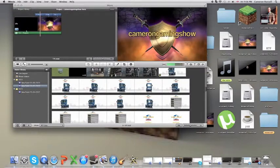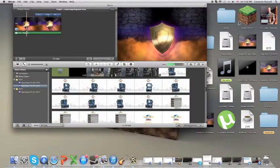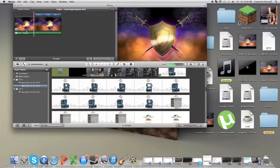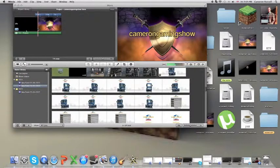So say my intro, the way I got my intro is this website, link in description, called movietools.com. It gives you a bunch of clips and you can add your own name to them without even being traced of a copyright, which is freaking amazing. There's quite a few to choose from. I chose the Shield because I think it just went well with my gaming aspect.